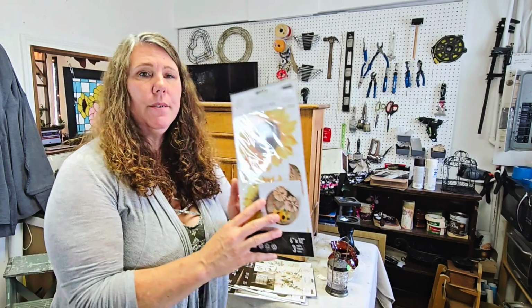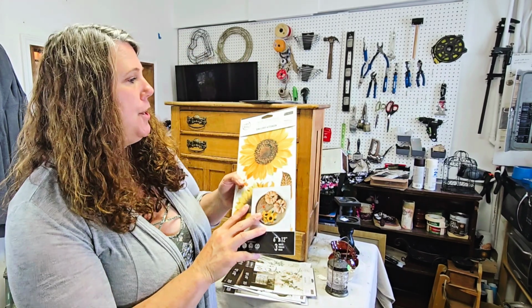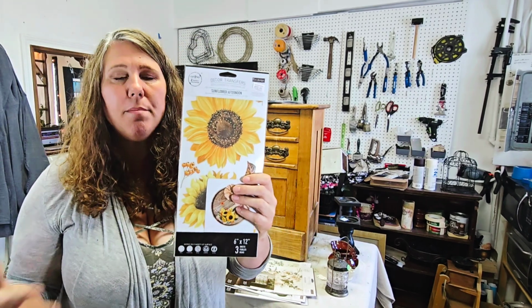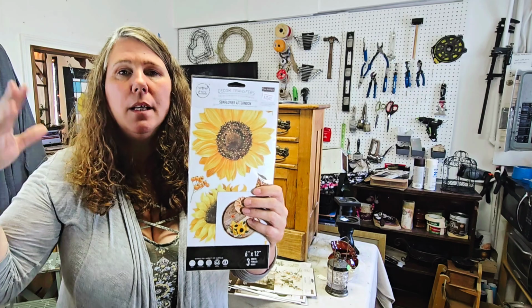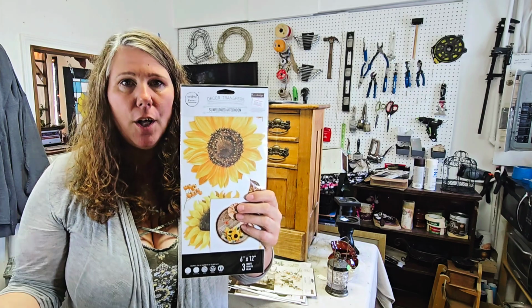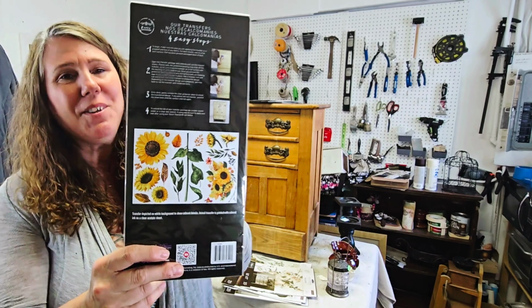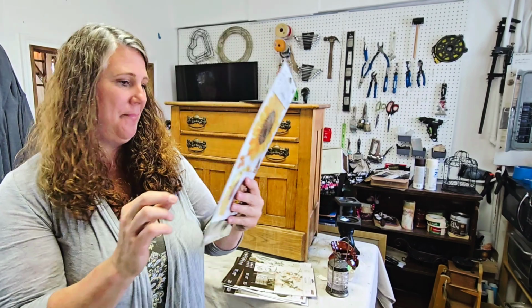This one I've also used. This is called Summer Afternoon or Sunflower Afternoon. And I figured, you know, by now people might start looking ahead to late summer and start on your fall projects. And it's kind of nice to have some sunflowers available for that. So I went ahead and grabbed this one.